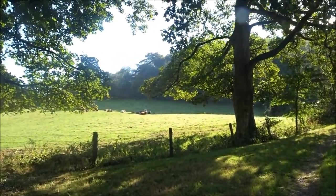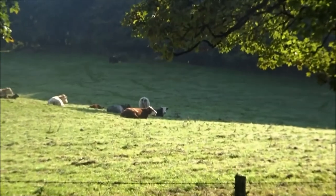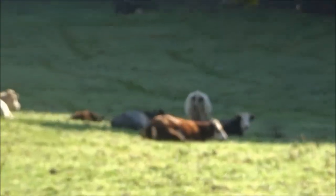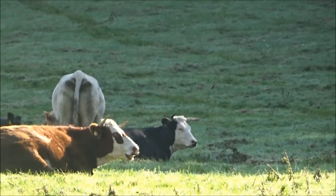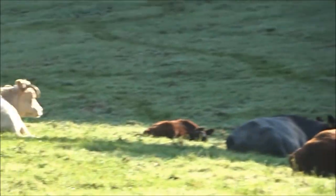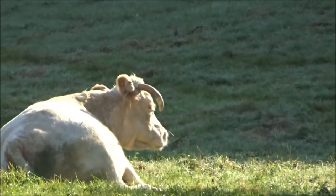There's a nice big healthy herd as well. All sat down. It's not going to rain, is it? It's a big healthy herd. I do like cows, you know. I always talk to them. It's a big one with horns, isn't it? Look at him. He's massive. Look at the size of his head.